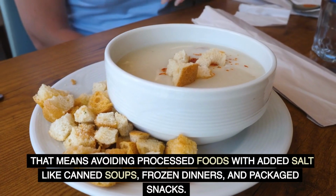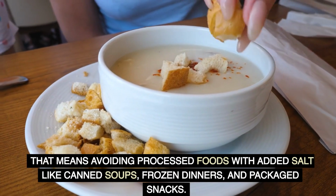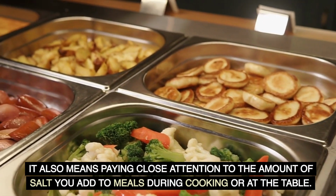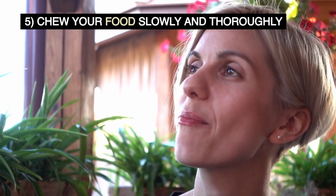That means avoiding processed foods with added salt like canned soups, frozen dinners, and packaged snacks. It also means paying close attention to the amount of salt you add to meals during cooking or at the table. 5. Chew your food slowly and thoroughly.